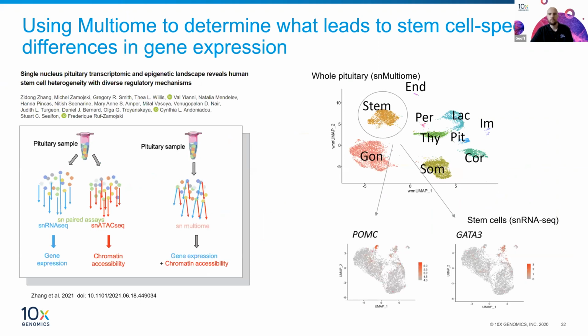And as a quick example that I think nicely highlights the power of simultaneous ATAC and mRNA measurements from the same cell, I've selected this work from the researchers at Mount Sinai. Here they use the Multiome Kit to deeply study a population of human pituitary stem cells, which are important in tissue homeostasis and renewal, but have been incompletely characterized. What you can see in that UMAP plot here is the clustering of different cell types identified in the human pituitary gland based on their combined gene expression and ATAC signals. So this is the multiome clustering over here on the UMAP plot.